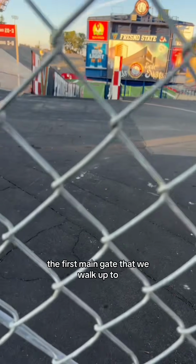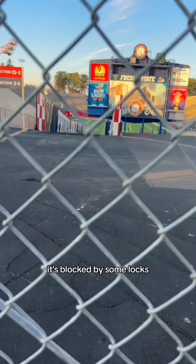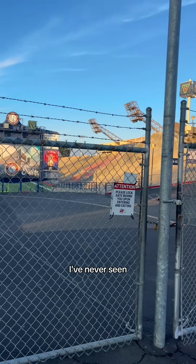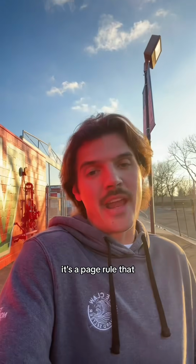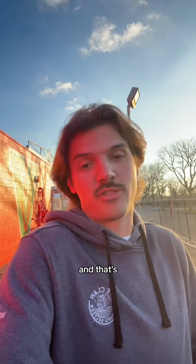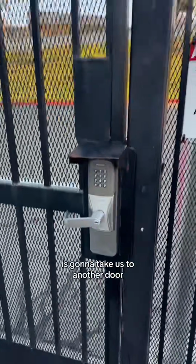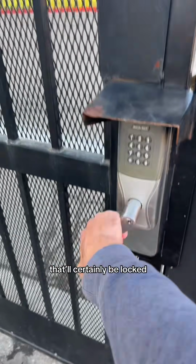The first main gate that we walk up to actually goes directly to the field, but it's blocked by some locks and barbed wire, which I've never seen on a stadium before. It's a page rule that I'll never hop a fence, and that's certainly not being done today. And wrapping around this gate is going to take us to another door that'll certainly be locked.